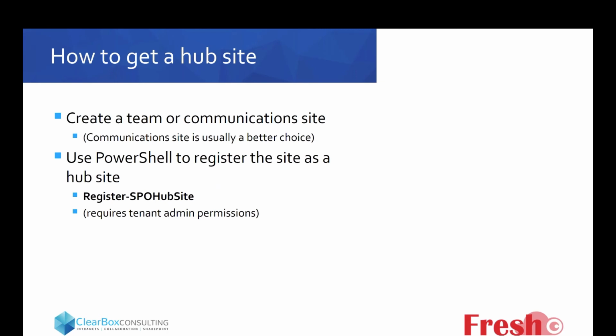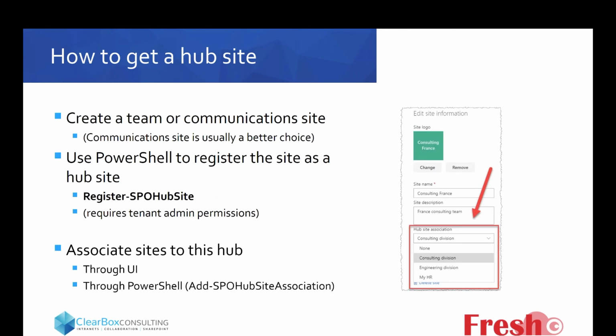Now, at this point, we have a hub site, and now other sites can be associated with it. This is something that other site owners throughout the business can do themselves. They get some user interface controls, and it's also possible through PowerShell with a command called Add-SPOHubSiteAssociation. This is the step where some existing sites, or a site that you're creating at that time, can be associated with one of these hub sites. And that's really all there is to it in terms of creating a hub site and then joining some sites to it.